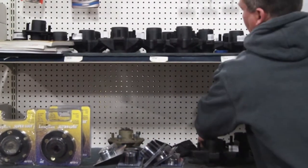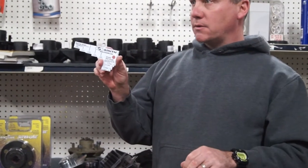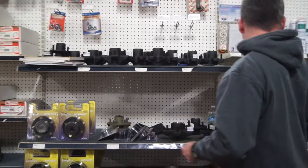One other tool that we have, and you were all given one of these today, was for checking bearings and grease seals. This is kind of a quick way to do it, but it doesn't cover every single bearing and stuff that we have, just the real common stuff.